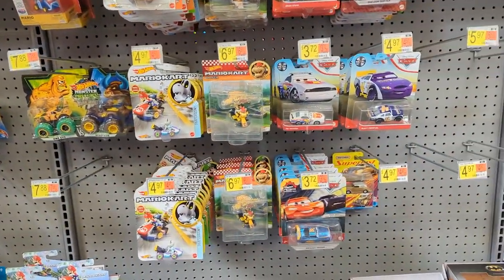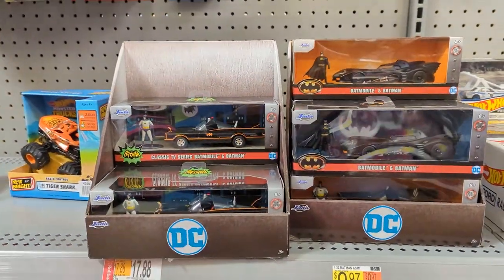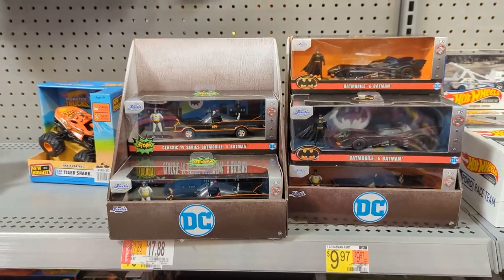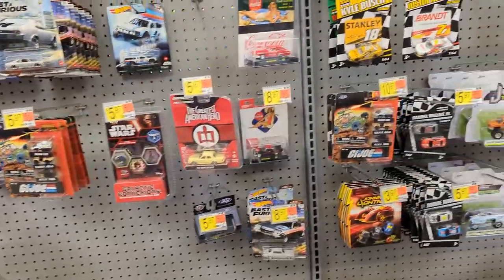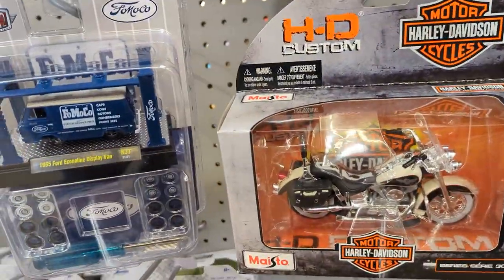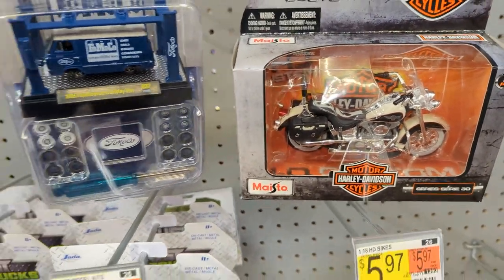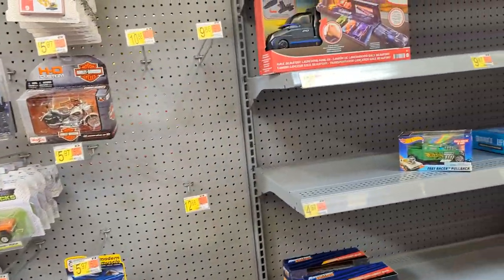I do like the Mario Brothers theme stuff though. And they got the smaller scale diecast Batmobiles, so I do like those. I was hoping that they would have like these motorcycles from Maisto, but only in a slightly larger scale. They'll go good with Marvel Legends figures, but they don't.